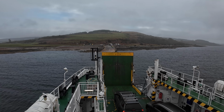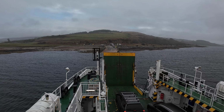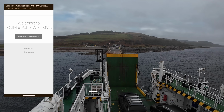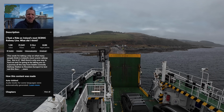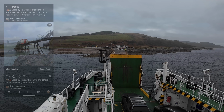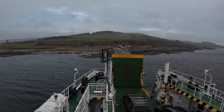As you can see, we were approaching Claonaig now, where we were bracing ourselves for a chilly walk along the beach. A couple of things to mention. There is actually Wi-Fi on board this vessel if you need it, and it was excellent with YouTube working well and other social media sites loading up no problem. I mean, honestly, I would not normally bother. I much prefer to watch the scenery, but for the purposes of this video, I thought I'd just let you know.